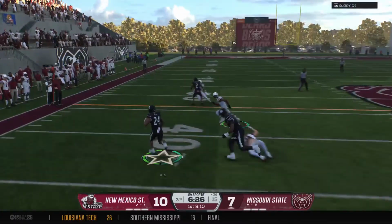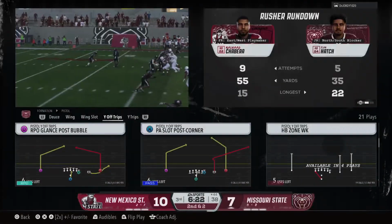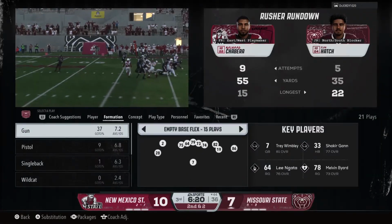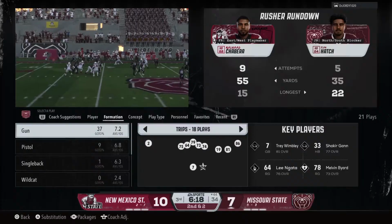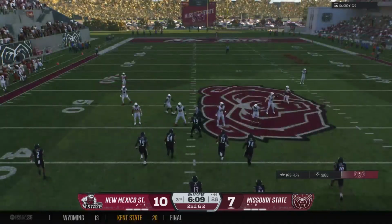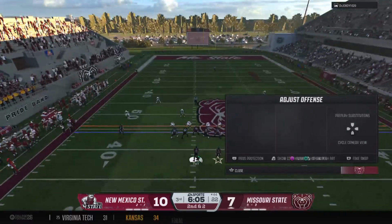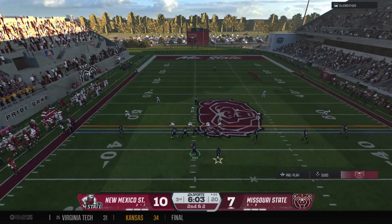Leaves it with the running back. A confident, tough, efficient run gets it up to the 44. Coaches always harp about staying ahead of the chains, and when you can run with that type of efficiency on first down, man, you are doing just that. And the Bears in a good spot here with 2nd and short.